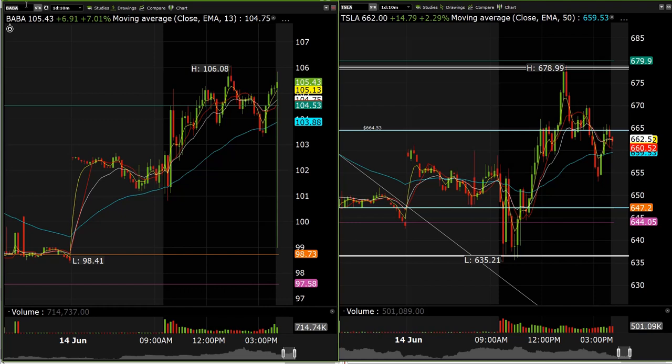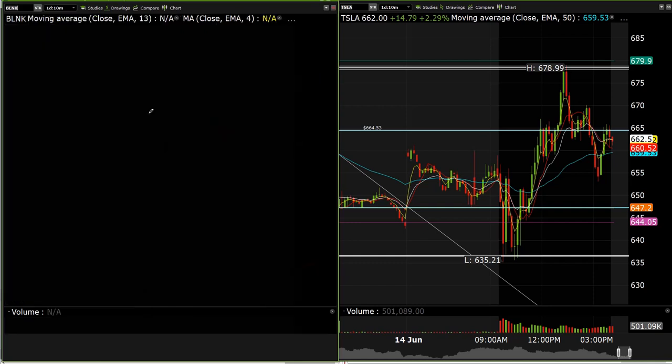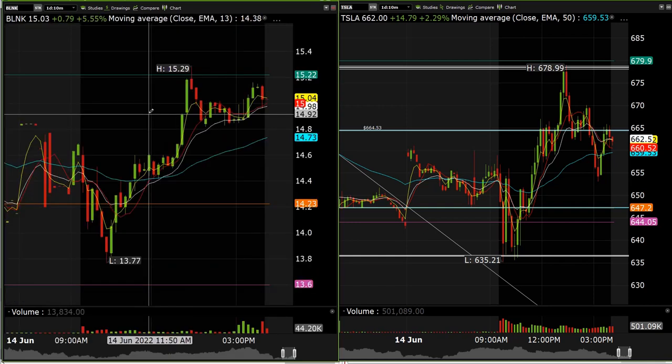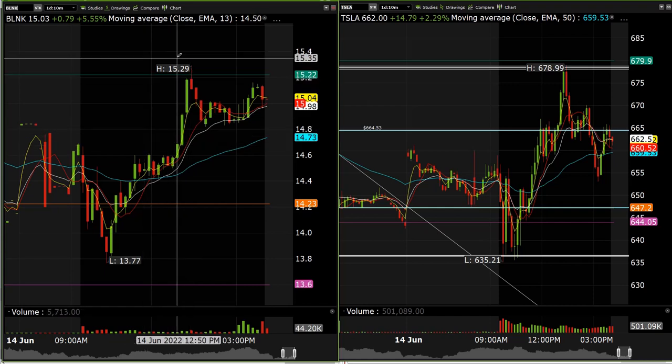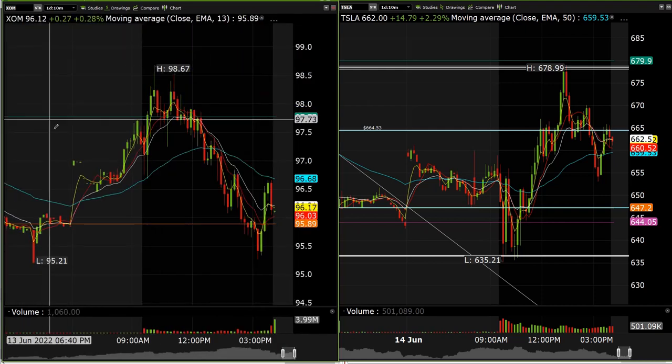Baba, talked about that. Baidu, we had the 140 calls right out the gate for 47%. Those were a $3.50 contract, so pretty expensive. So decent move there. We took BLNK 15 calls when it was breaking this little range here to the upside. Extended on the daily, looked pretty good, 60%. XOM, we held this the entire day, 95 puts. Got to about 44% on those. And other than that, there's a couple other things that we did take intraday that were 20%, 30% here and there. Nothing really crazy.